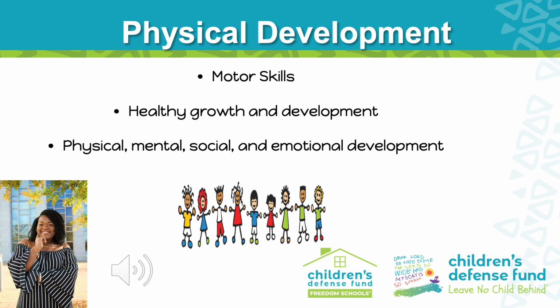The CDF Freedom Schools program incorporates physical activity from the beginning of each day in Harambe. Physical activity is strategically implemented in order to keep the scholars active and engaged throughout the day.